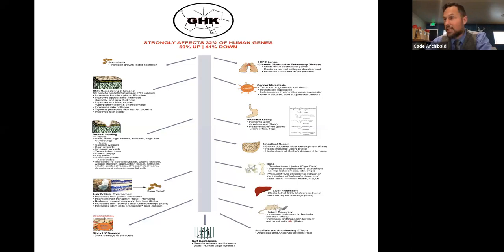It's great for the stomach lining. So for those of you who are on omeprazole or Tagamet, one of these acid blockers in your stomach, or a proton pump inhibitor, maybe try some GHK. There are some really interesting studies that show that it can help prevent not only ulcers, but can also be great for acid reflux. It helps with intestinal repair. They found that it blocks duodenal ulcer development. It heals intestinal ulcers, and it can also be used in Crohn's disease. And they found that the GHK copper peptide can help heal ulcers in a human study with Crohn's disease.